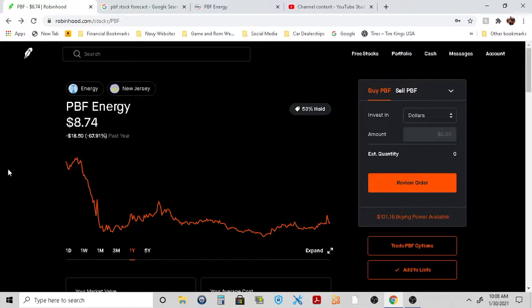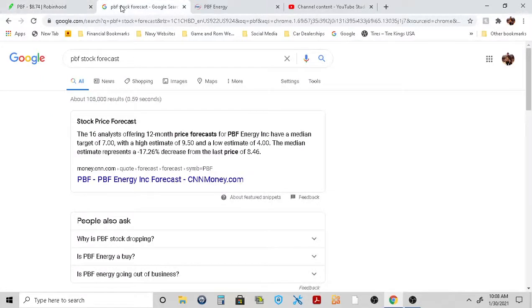So right now, we're just waiting and watching the energy market recover as it goes back up. Hopefully sometime this year, we're going to see the price bump up, right? So you can go up into your Google screen, just type in PBF stock forecast. And this is the forecast from MSN or CNN, right? Or Money. So you see right here, it says 16 analysts offering a 12-month price forecast of PBF Energy, and they have a median price target of $7, a high estimate of $9.50, and a low estimate of $4. So they're saying there's a possibility that, hey, you can get in at $4. It may dip at some point. So you want to continue to look at that.